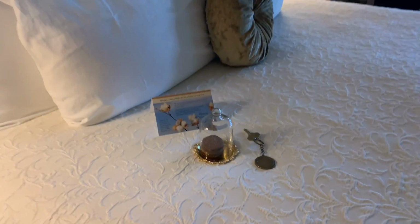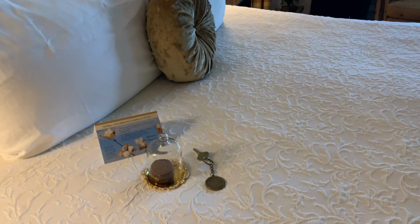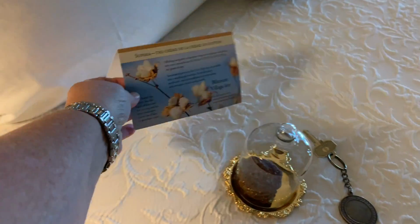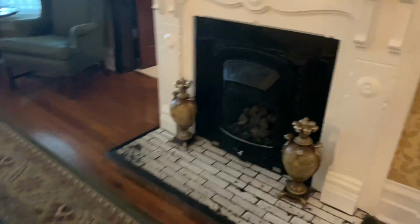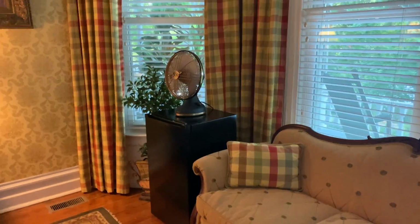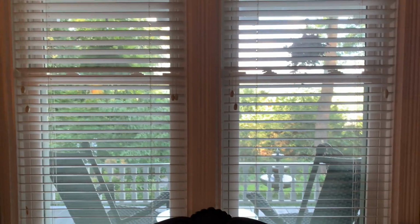And then this was on the bed waiting for us. Our key to the room and a little suite for tonight. And I thought this was interesting. Their sheets are available for purchase. So if you sleep on them and you like them, they tell you how to get them. So that's pretty cool. But everything's nice and soft and comfy and inviting. And the fireplace. And then a TV if you're so inclined to watch. And then our room has a sitting area with a little sofa. Every room here has a fan. Keeps the air moving, I'm sure. And then we'll walk out on the porch in just a second and I'll show you the views.